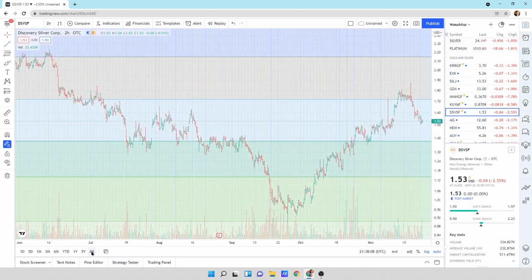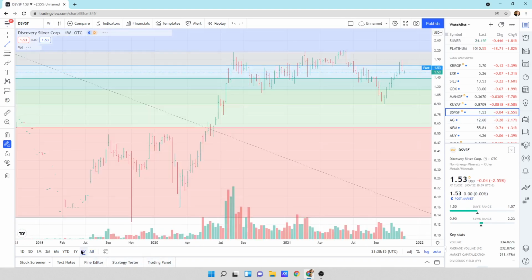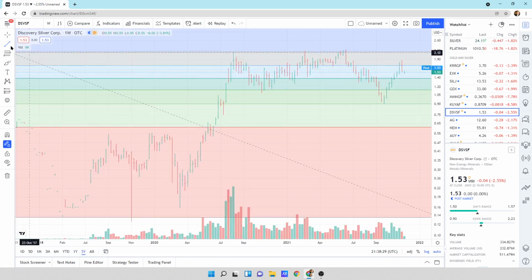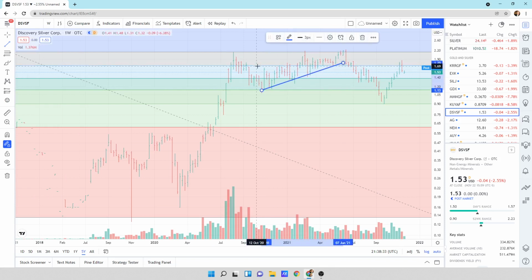Discovery Silver. Looking at Discovery, kind of a clean chart here, just a big move up. Let's zoom in. I don't really have a great pattern here. I can see a V bottom type deal coming with support underneath it at $1.42. And then if we zoom out here, it does look like this kind of came up like this almost, and then broke to the downside.